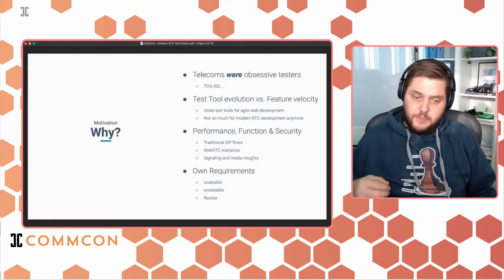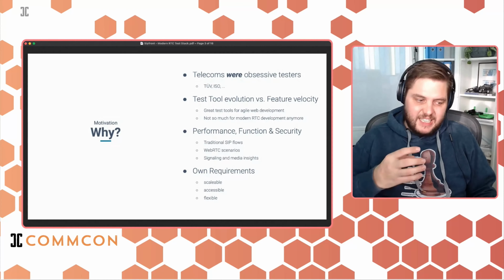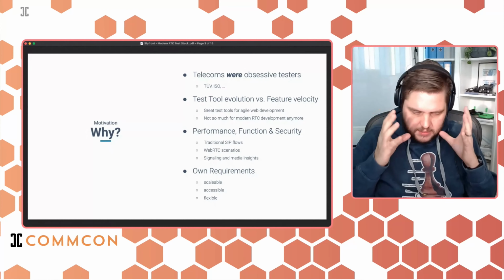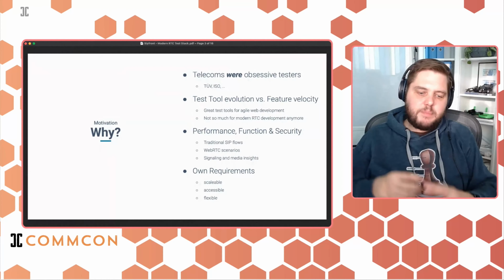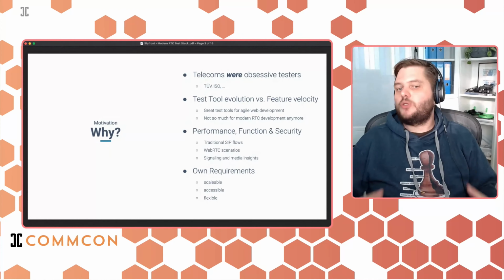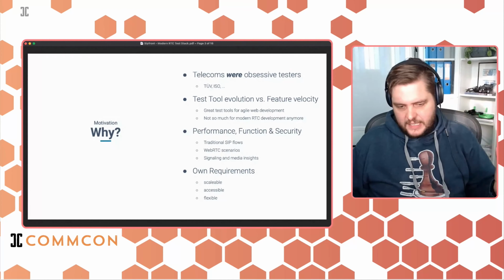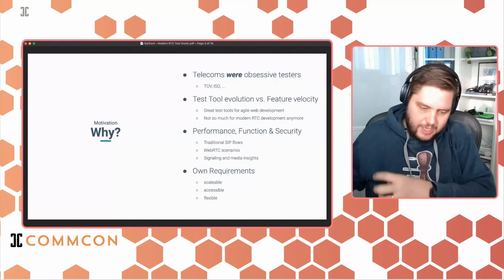The other thing is, when you look at testing, it needs to be accessible, because typically in an agile environment you don't have dedicated focus QA testers. Rather, you want to make sure that testing is part of your development workflow, and every developer needs to be able to test their own code in an easy, accessible way. And the third thing is, it needs to be flexible, because you're testing various things with a framework, and you really don't want to switch tools for each individual test that you're doing.